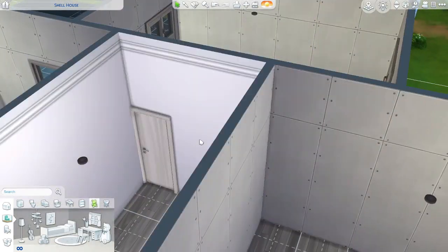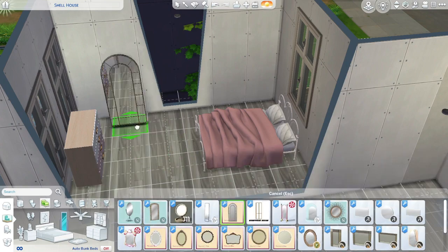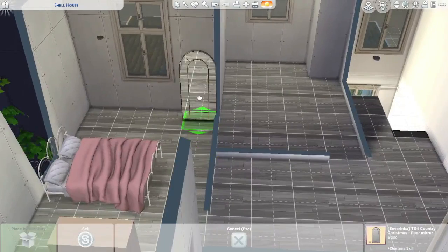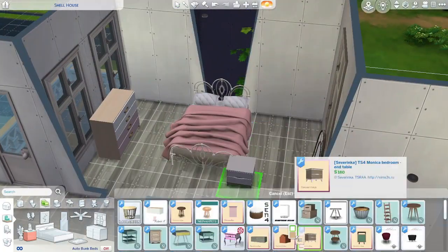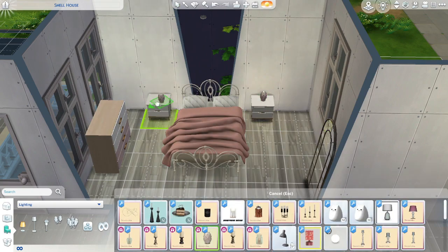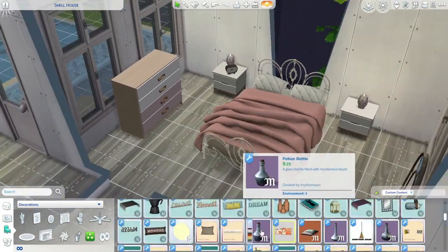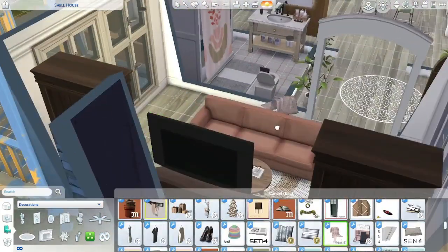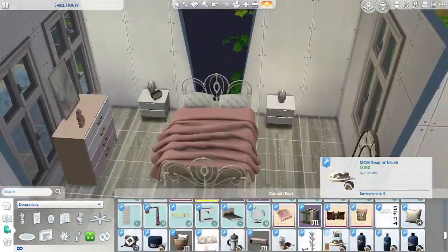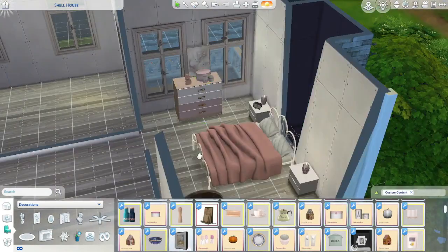I wanted this room to be just pink, and then the other room maybe a brown or something. I ended up putting this mirror. I use this mirror a lot throughout the house because I like it a lot. For those nightstands, I really wanted something fancier, since I personally feel the bed has this fancy vibe, but I couldn't find any that I liked. And then for the couch, I ended up finding a blanket to put over it.